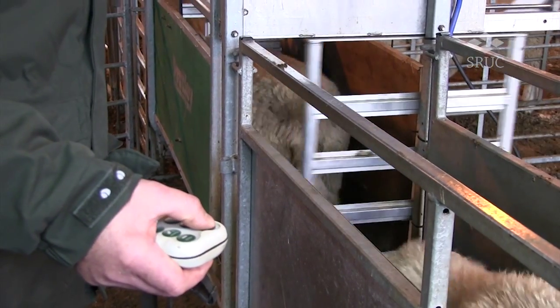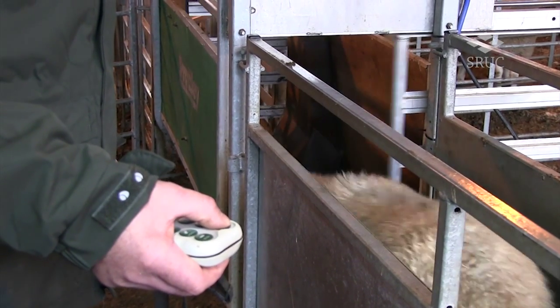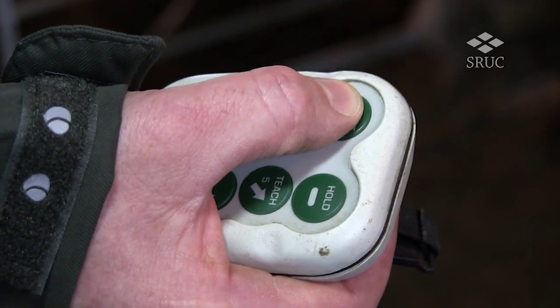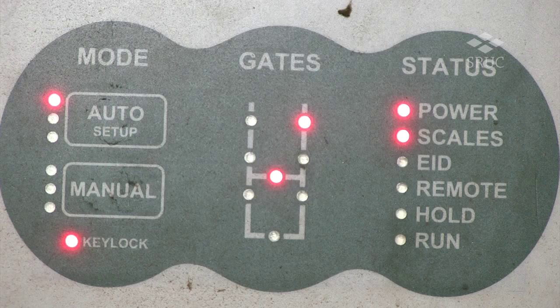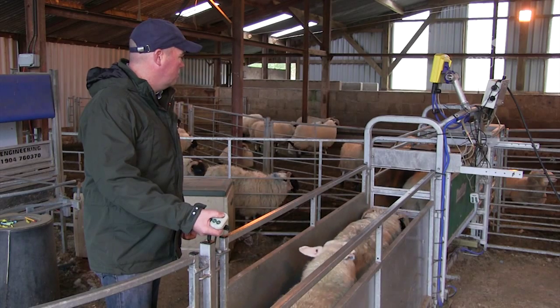So we have a manual button that can open the gates, and we also have a remote control button which allows you to walk back and forth up and down the race, and you can still operate the gates from a distance up to 10 metres away, which makes it very useful as you can then do the whole process yourself. At the moment it's possibly aimed more for the larger flocks because of the amount of labour and time that it saves you, but I think as time goes on these products will become more available to the smaller farmer as well. It's capable of weighing up to 500 lambs an hour.